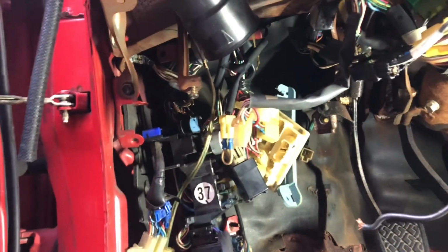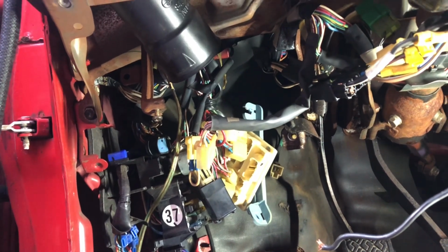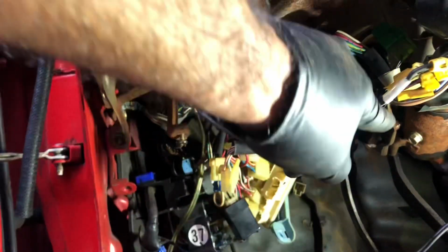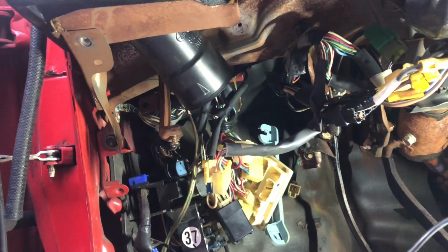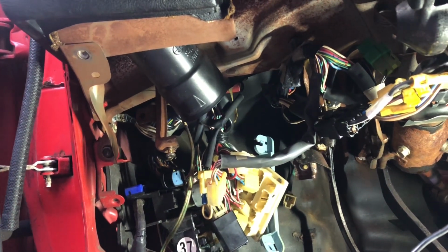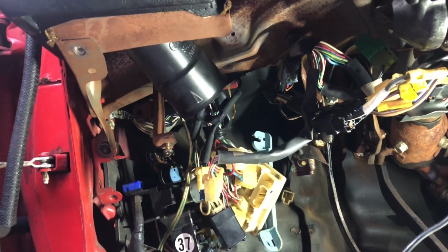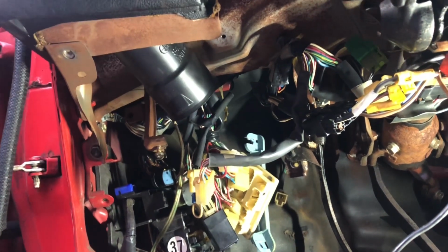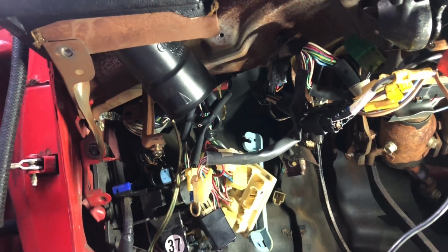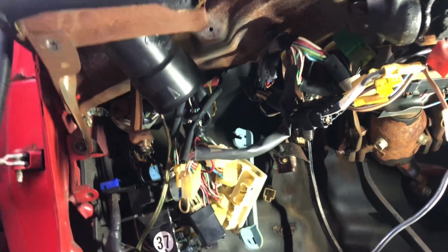We did change that control fuse in the trunk as well, and not firing up. We found this wire here broken, so we're able to get that sorted out. We'll get that fixed. But outside of that, guys, we're kind of dead in the water. No ignition, can't get any spark. So I'm gonna show you what we did with the carpet and show you what we did with the seats. And that's kind of like what we were able to achieve today, but we wanna get this car started. So any pointers you have, we'd really appreciate it.